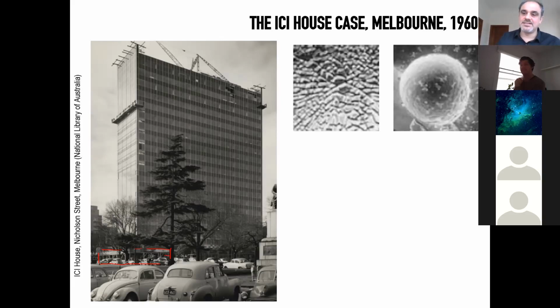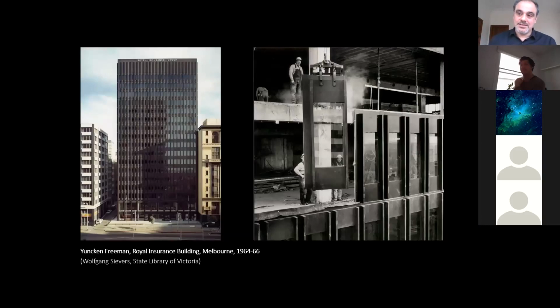And why is this historically important? It's because the understanding of this very much happened here in Melbourne because of this building. And so this family of failures were understood at this point in history, and this led, arguably, to some changes in the production of tall buildings in Australia, certainly, but also worldwide.